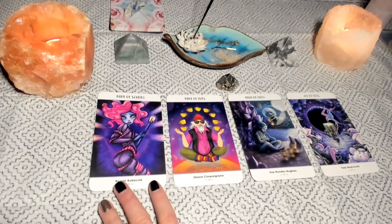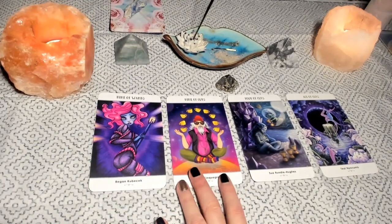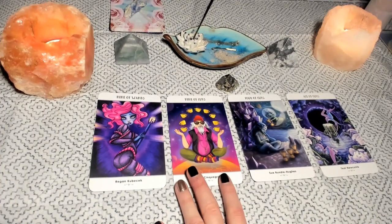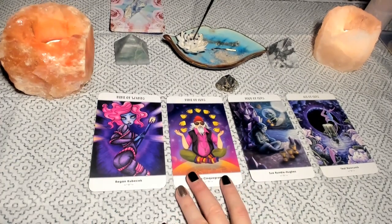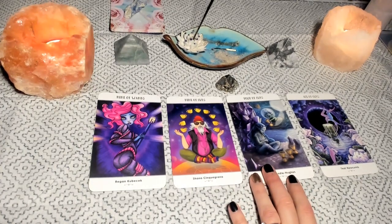Is this what you really want to be doing with your time? And if not, feel out what your heart wants you to be doing and go for that. All right? Now, if you were to decide to change what you're doing and build something up in place of old cycles, okay, that brings us to the Four of Cups.